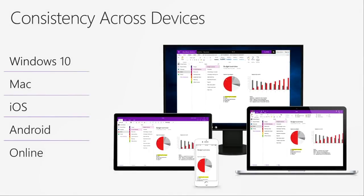And the third big thing is around consistency across devices. Quick show of hands. Who uses OneNote on more than one device? Yeah, that's almost every single one of you. It's not fun when you start on your laptop and then you go to your phone and you have to kind of reimagine and remember where that thing was. What does a tab look like? What does this command look like, depending on where I am?